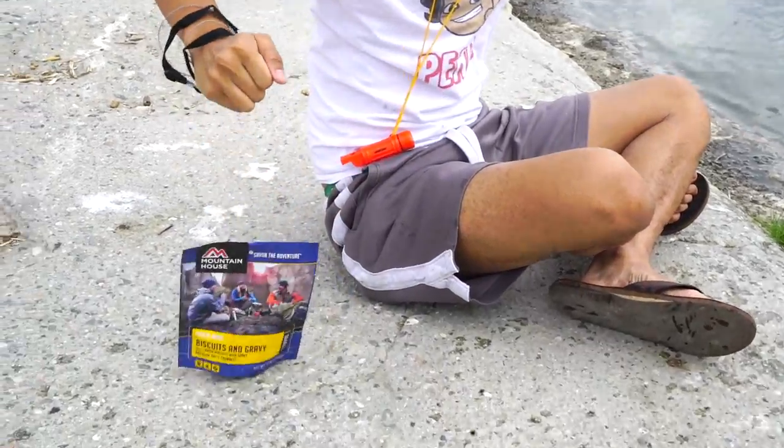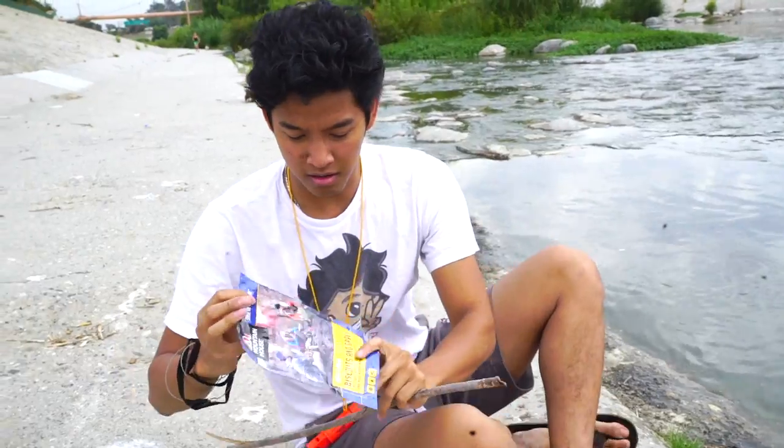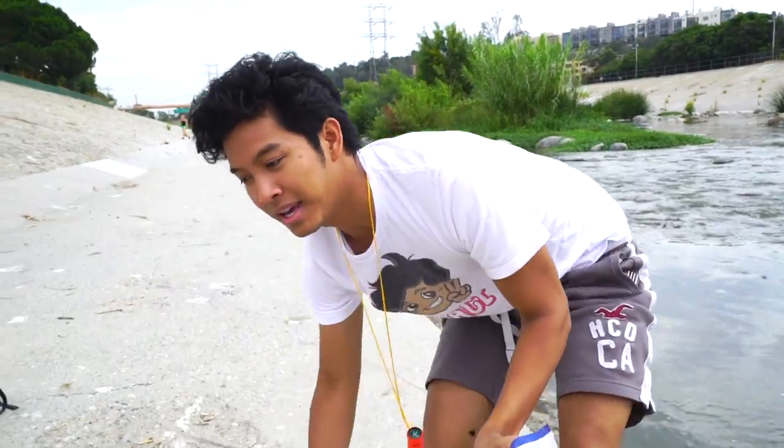As you guys can see, it's the rare biscuits and gravy. Now let's try to make it work. Okay, what do I need? It says open package and add water. I need water to make this biscuits and gravy. Oh man, surviving is hard.